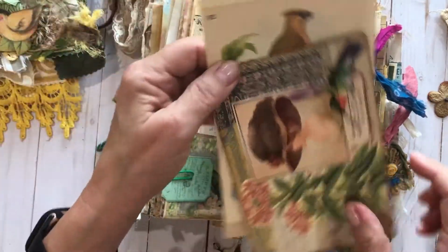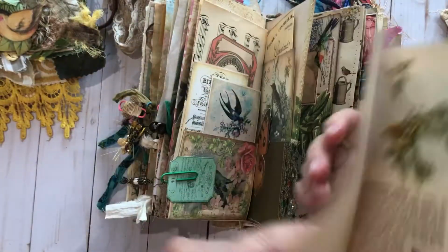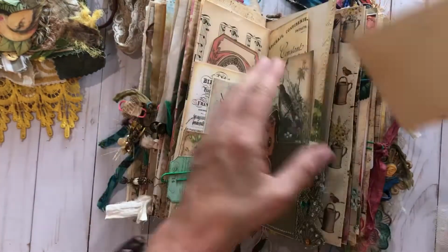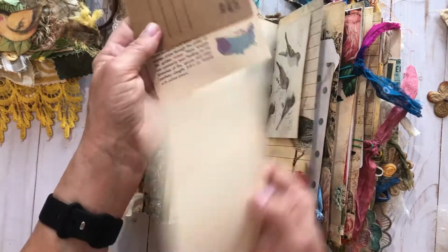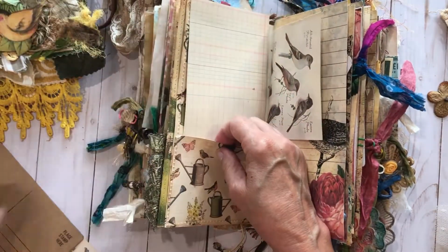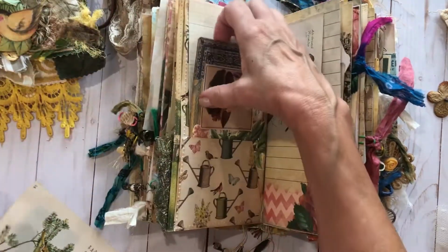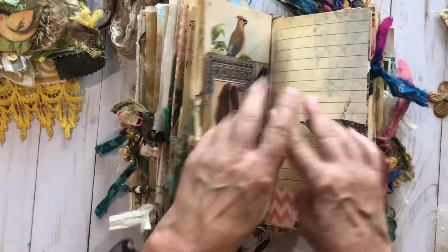Let's see, this is another one of those cards that I kind of enhanced in vintage ledger paper, but it's very pretty. I think I put the vintage lady on there. It turned out so cute, I thought. And I also put a vintage bird sticker on there.